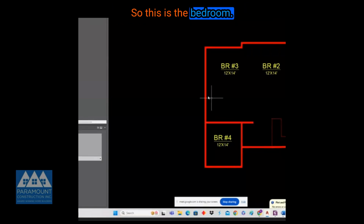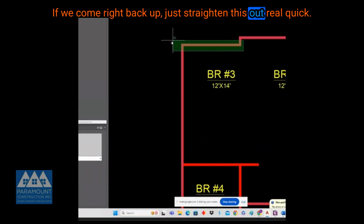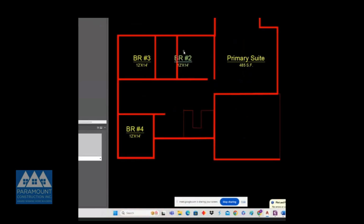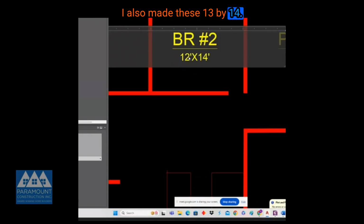So this is the bedroom. If we come right back to the top, I can straighten this out real quick. So the beginning is maybe 2 bedrooms across the back, maybe 1 bedroom on the front. I also made these 13 by 14.